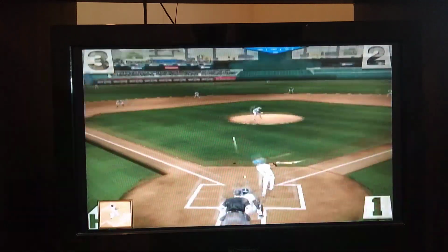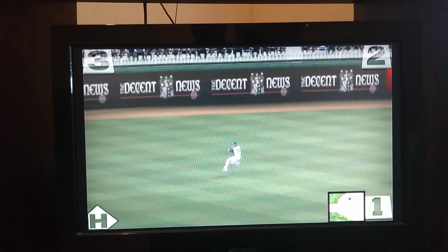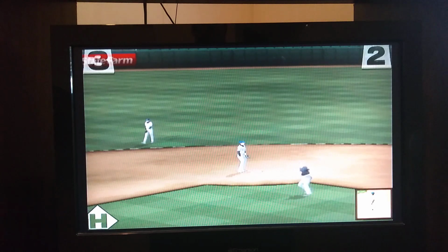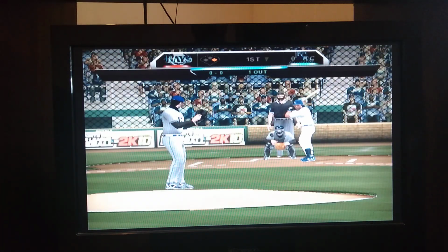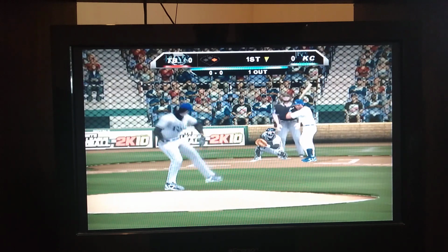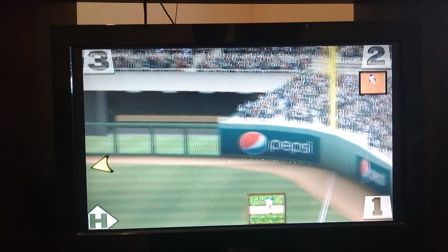Solid to the middle. Swing and lined up the middle. That one gets through for a base hit. And he pulls into first base with that base hit. There's one down here. First pitch to him. Shot back to first. That should be a base hit.